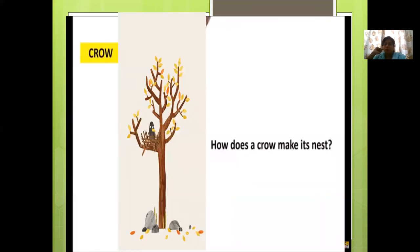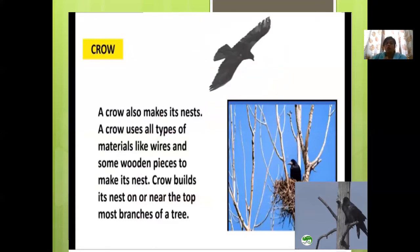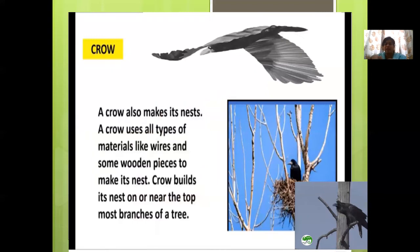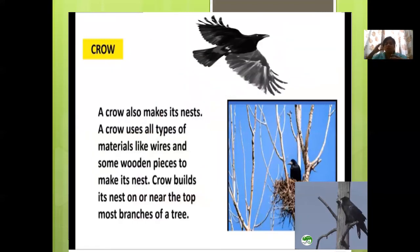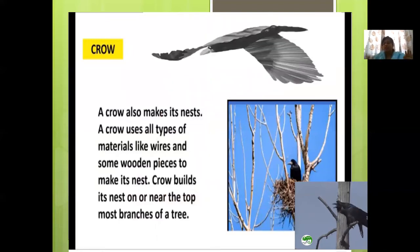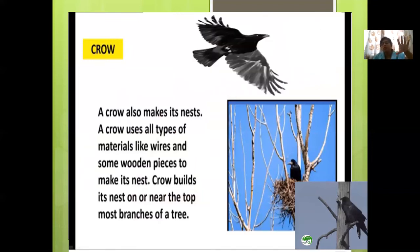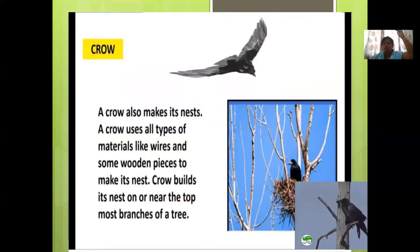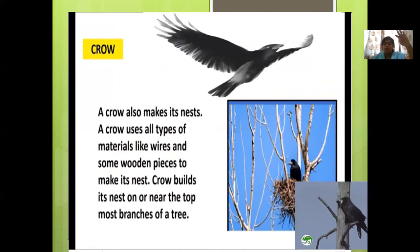Now coming to the crow. How does a crow make its nest? Do you know, children? A crow uses all types of materials, right from wire pieces, wood pieces, and makes its nest. A crow builds its nest on or near the topmost branch of the tree. Children, what do crows do, they usually fly high. So they usually build their nest on the topmost branch of the tree.